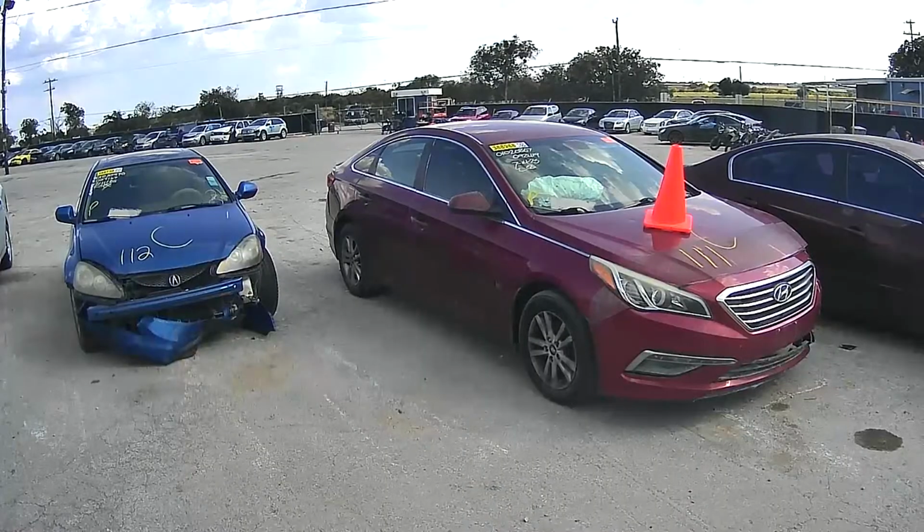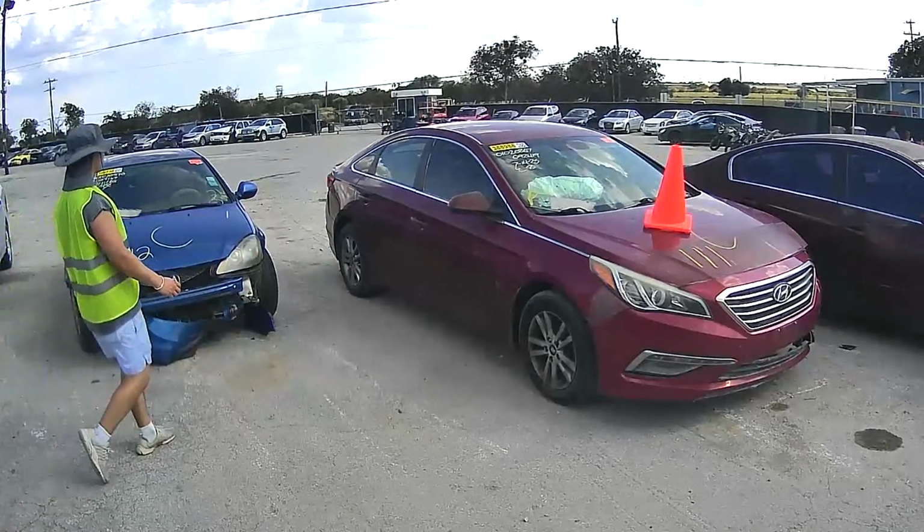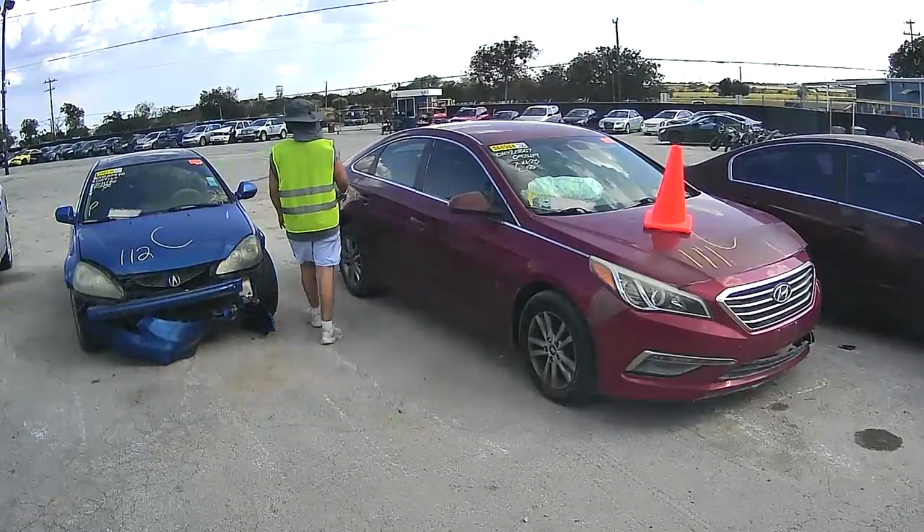On the 2015 Hyundai Sonata, I was on lot number 111. I'm at 16 and a half, now 17. I need 17. 16 and a half, now 17 means $1,700. All done, all through.